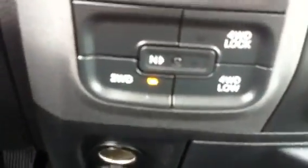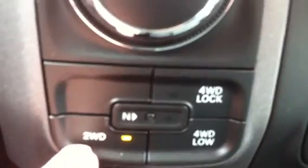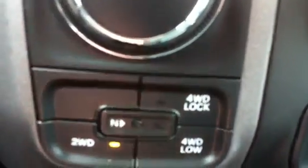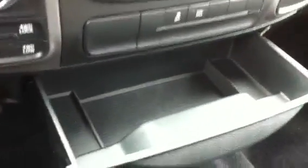The 4-wheel drive is now controlled off of buttons as well. So it's a 2-wheel drive, 4 high, and then also 4 low. And as I mentioned, it's 2.64 reduction. And it also has a real nice pull-out storage tray in the center stack.